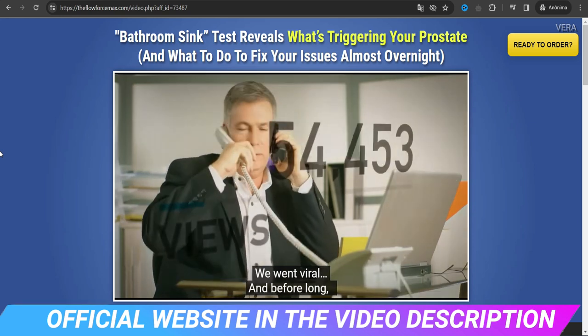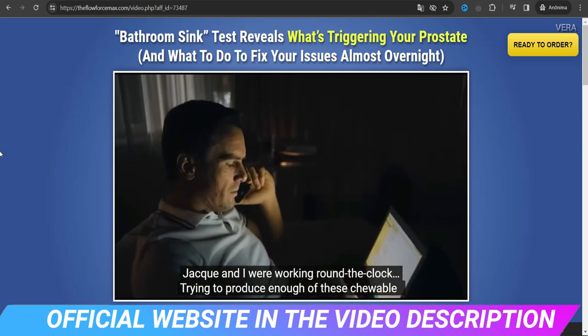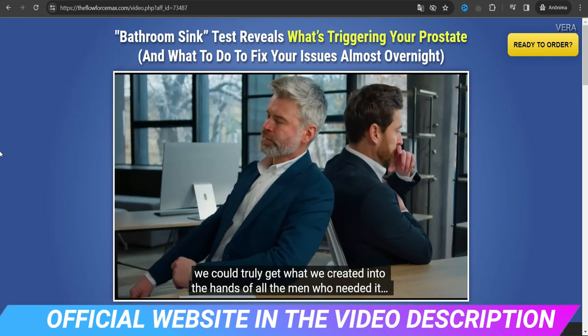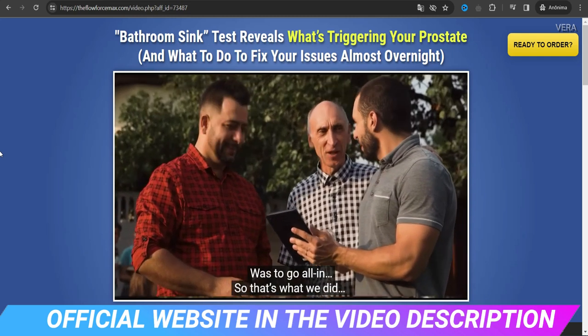We went viral, and before long, Jacques and I were working round the clock, trying to produce enough of these chewable candies for the guys who were asking for them. Eventually, we realized that the only way we could truly get what we created into the hands of all the men who needed it was to go all in. So that's what we did.